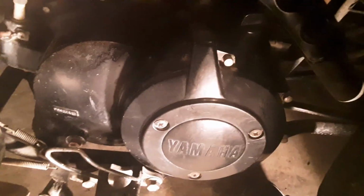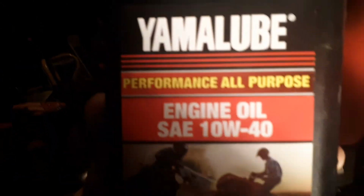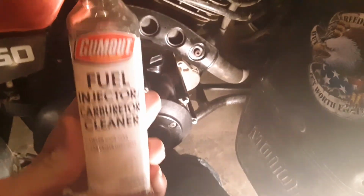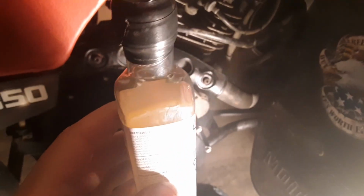To help your four-wheeler run better, you want to go to a special store and get some of this stuff. Special oil for your four-wheeler. I have 2 to 3 quarts in this ATV, and something you want to put in the fuel. A lot of people put this in their cars. It helps out. You only want to put like 1/2 inch to 1 inch per gallon, depending on how big your gallon is.